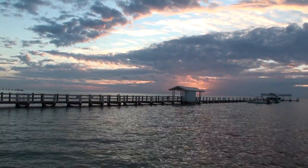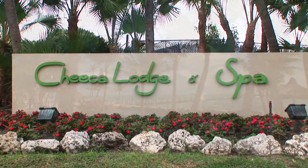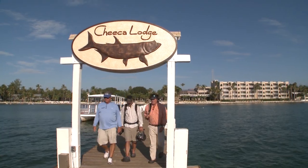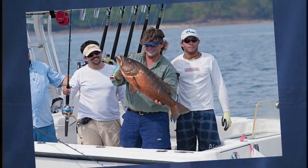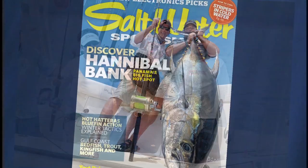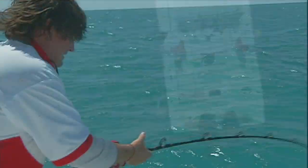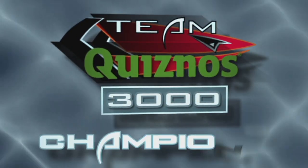There are many reasons why I live in the Florida Keys, and one of them is that I can fish any time of the year. The historic Chica Lodge is our home base for the short journey to the Hump with my good friends, photographer Brian Grossenbacher and angler Carter Andrews. Carter has graced the pages of Saltwater Sportsman more than once. His angling skills have produced numerous tournament victories and many prestigious accolades.